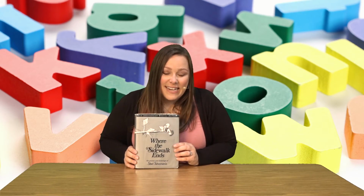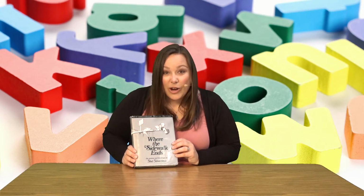I'm back with some more poems, and this poem is by my favorite author that writes poetry, Shel Silverstein. This book is called Where the Sidewalk Ends, and it's just one of many books that he wrote with some silly poems. So this is a really sweet one, and it's very short. Did you know that poems don't have a size that they have to be? They don't even have to rhyme. A lot of poems do, and this one does.